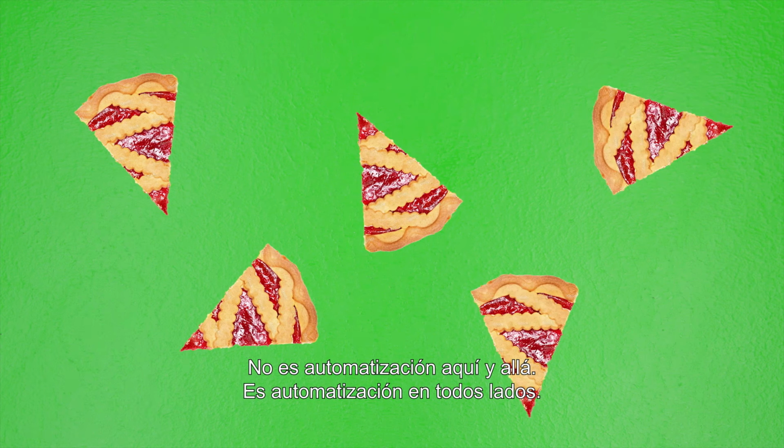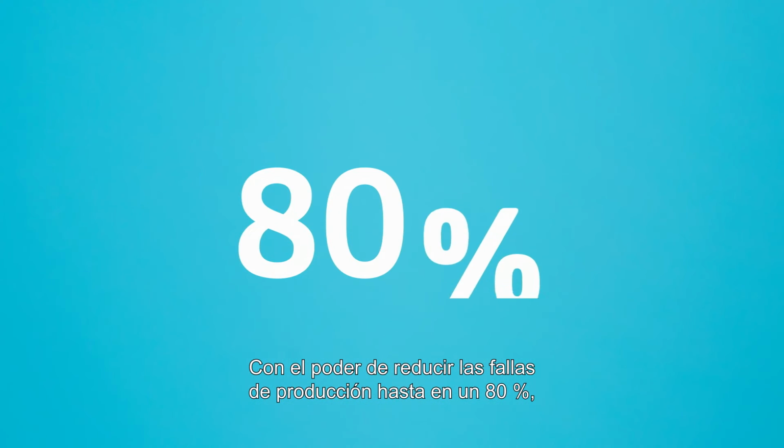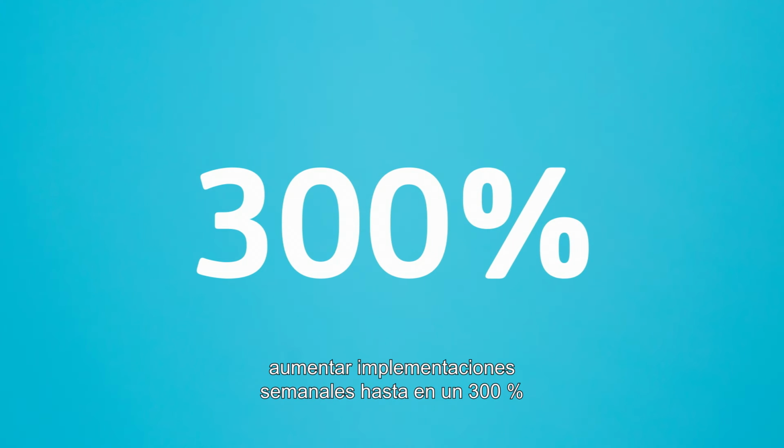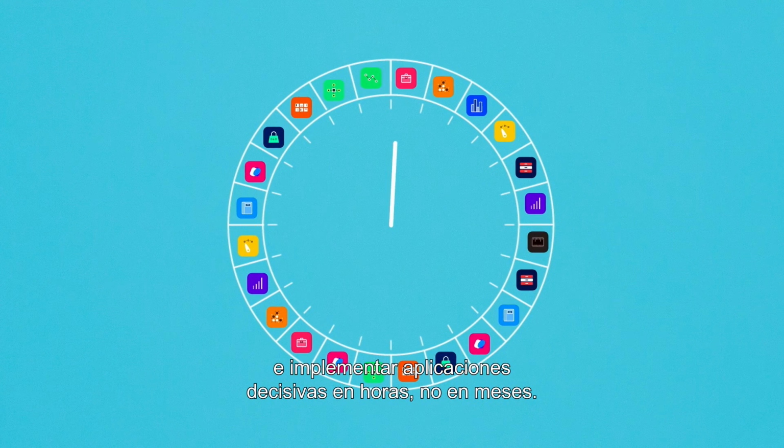This isn't automation here and there. It's automation everywhere, giving you the power to reduce production failures by up to 80%, increase weekly deployments by up to 300%, and deploy winning apps in hours instead of months.